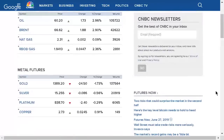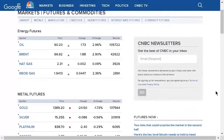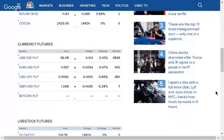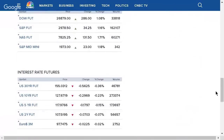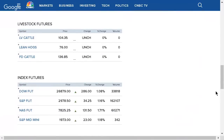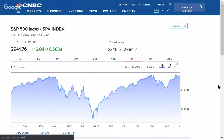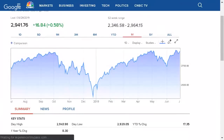Here are the futures. Oil is up to $60.20. They're your agriculture futures. The dollar's up 4 cents on some weak euro and Japanese yen. Dow is set to open 286 points higher on good news regarding deals between Russia, Saudi Arabia, China, and the U.S. Here's the S&P. Looks exceedingly overvalued to me.